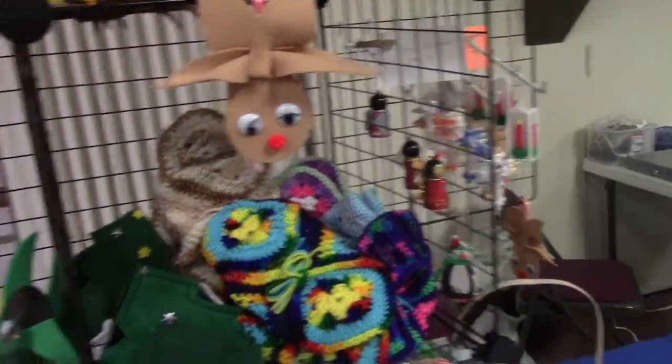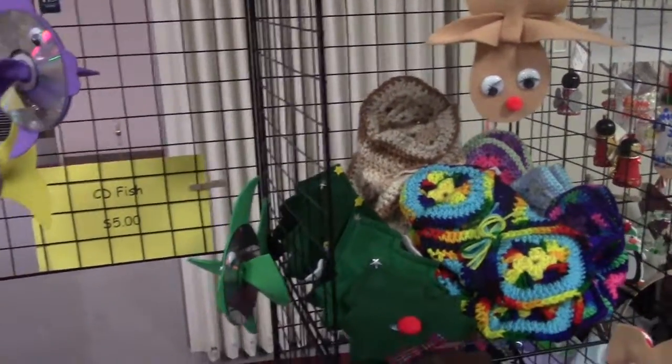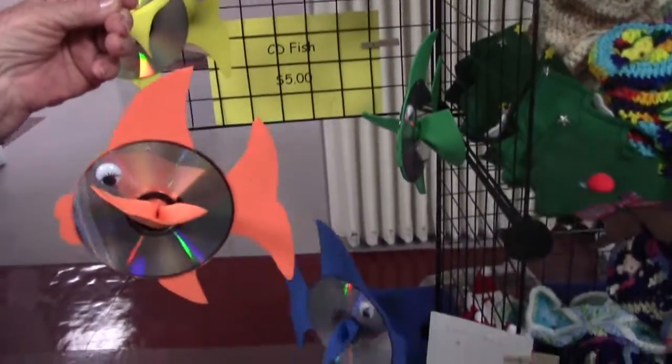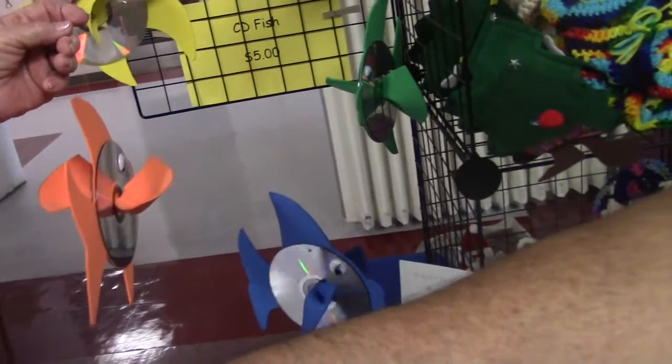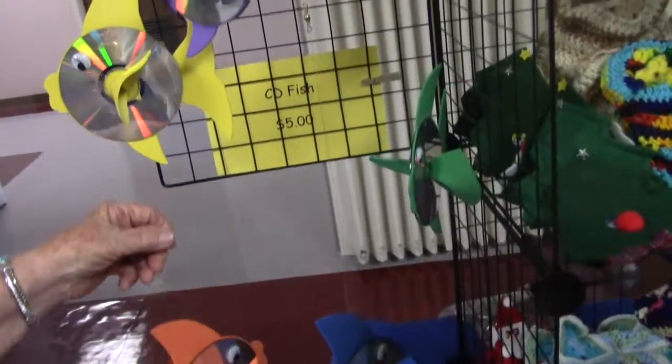And then we've got the fish, the CD fish that we... Oh, look at that, Janice. And these are fun to make because you put these up in the carport to keep the birds away from your car. Hey, interesting.